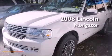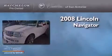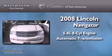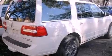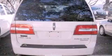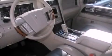This is a 2008 Lincoln Navigator. It has a 5.4-liter, 8-cylinder engine and an automatic transmission. Its top features include a front and rear multi-link suspension, skid plates, a low tire pressure indicator, high-intensity discharge headlights, 18-inch alloy wheels, and many other features.